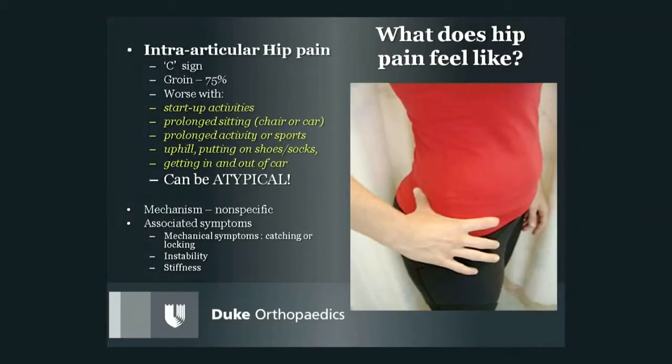But where I focus is in this no-arthritis area, but intra-articular hip pain. And then there's this emerging area, peritrochanteric hip pain, this bursitis, and especially the patients who don't get better after many treatments with that. So what does intra-articular hip pain feel like?